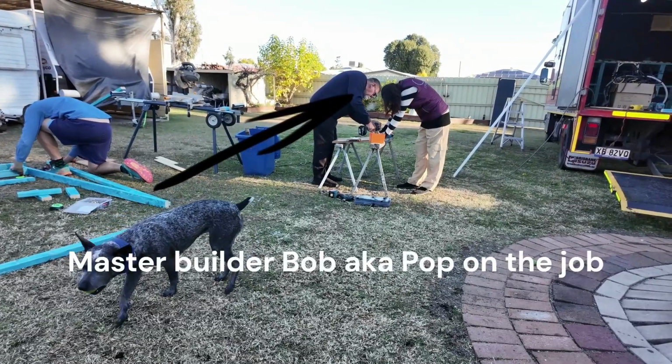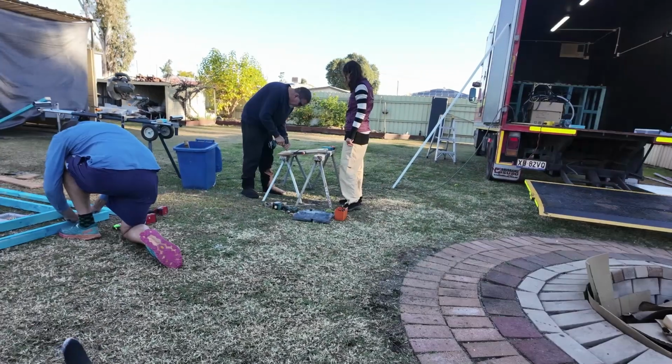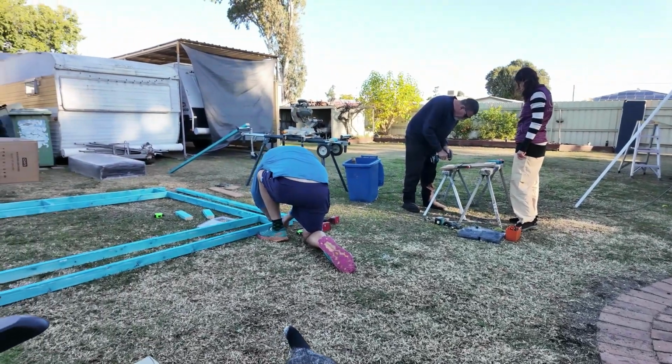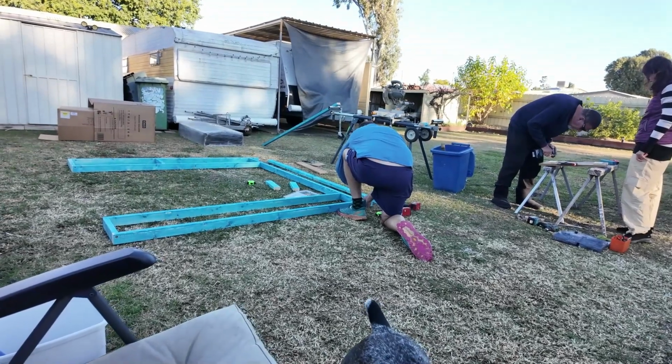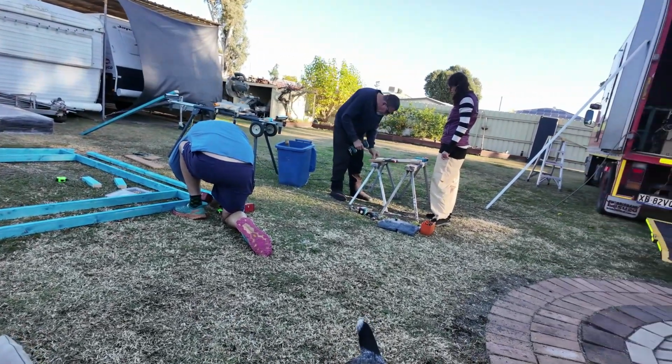Bit of father-daughter building going on over here. Tom's got his ass crack covered today, must be cold.